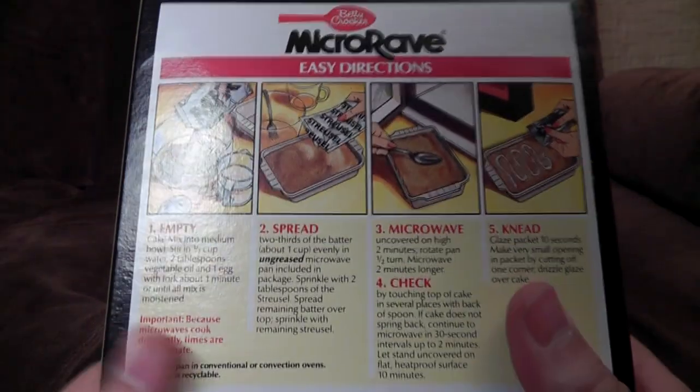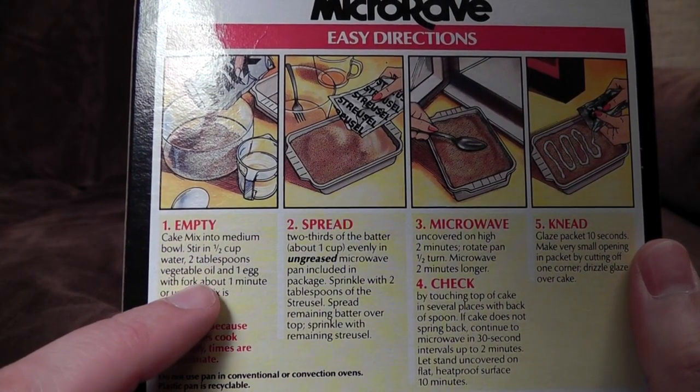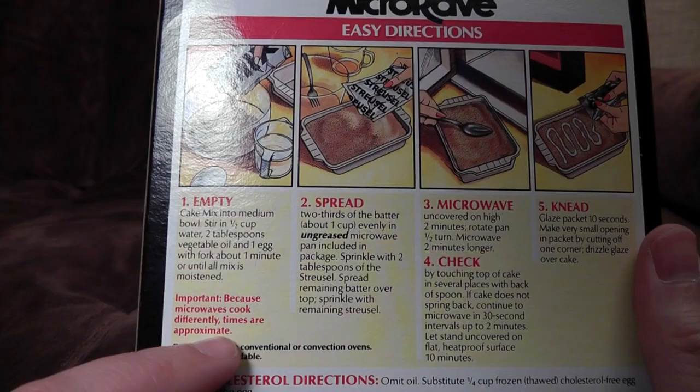So, how do we do this then? Empty. That's how I feel as well. Cake mix into medium bowl. Stir in 1/2 cup of water, 2 tablespoons vegetable oil and 1 egg with fork about 1 minute or until all mix is moistened. Important, because microwaves cook differently, times are approximate. Your world will end.